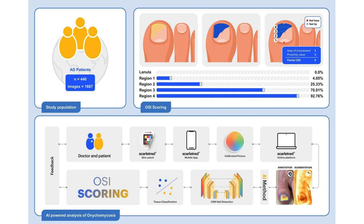Oh, the researchers had some really exciting ideas. For example, imagine using AI to analyze all the toenails, not just the big one, so you get a complete view of the infection. Like a full foot scan, instead of just looking at one toenail, you'd know exactly what you're dealing with. Exactly. And they even suggested this AI could be used to diagnose other nail problems besides onychomycosis. It could completely change how we think about nail health. Wow, that's amazing. This is mind-blowing stuff.